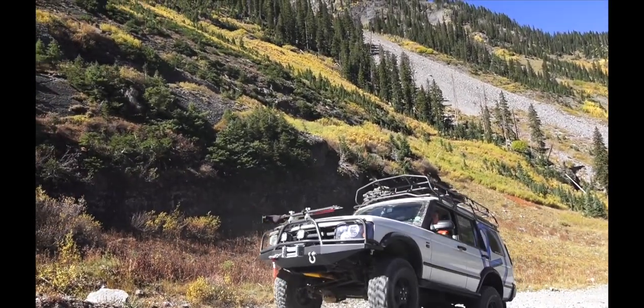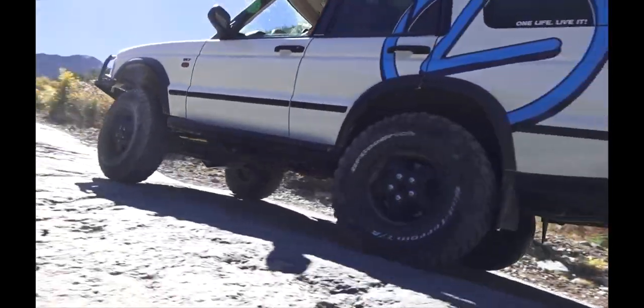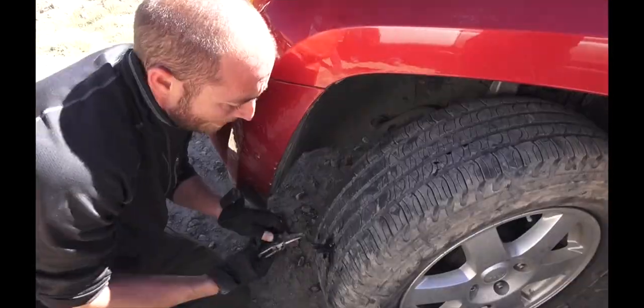Pushing the tires supplied by Tires to You to their absolute limits, we ran into a couple who maybe should have got some new tires. What are you doing there?